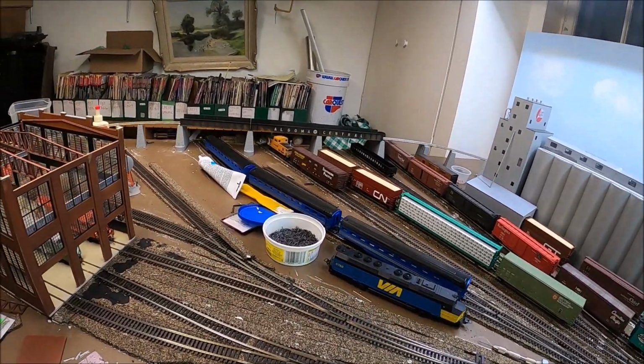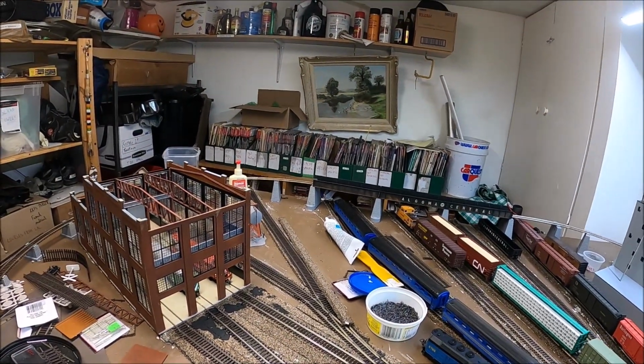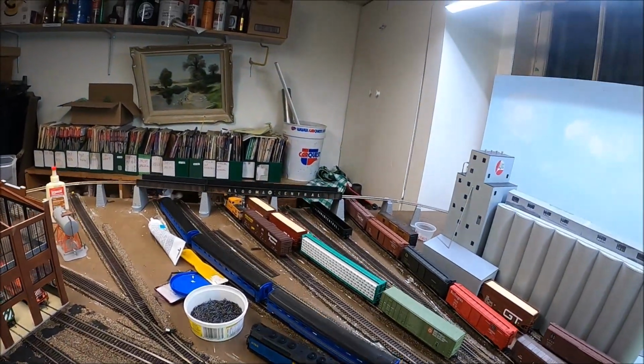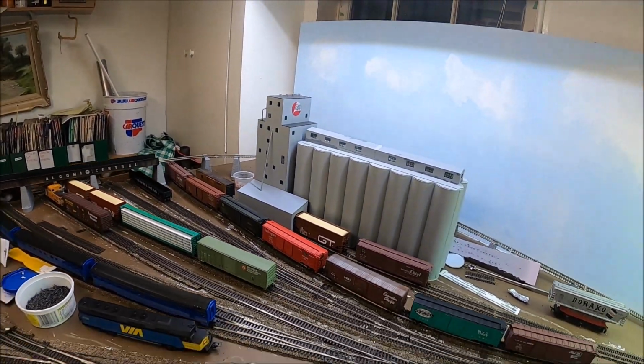I put that there thinking the reason why that needs to be there is because there's a yard here. So it just made more sense to have a bunch of bridges going over a yard than having a bunch of crossings there. So anyways, we'll all see.